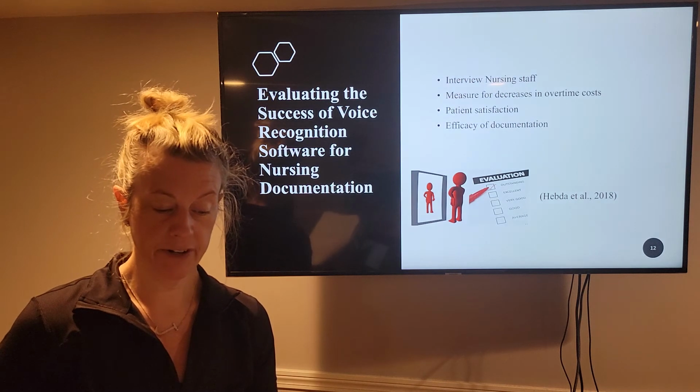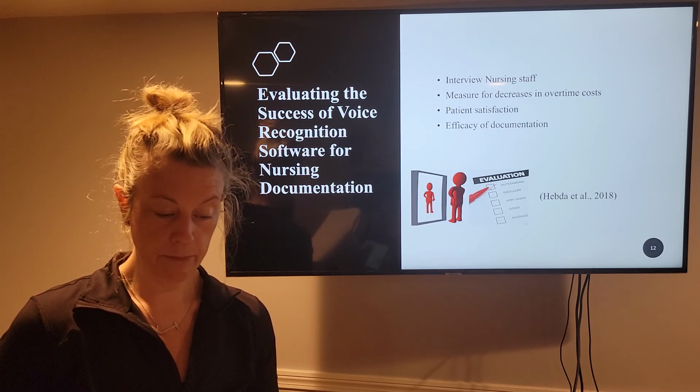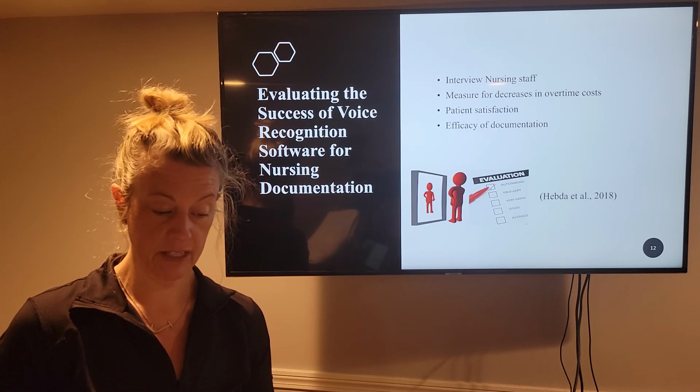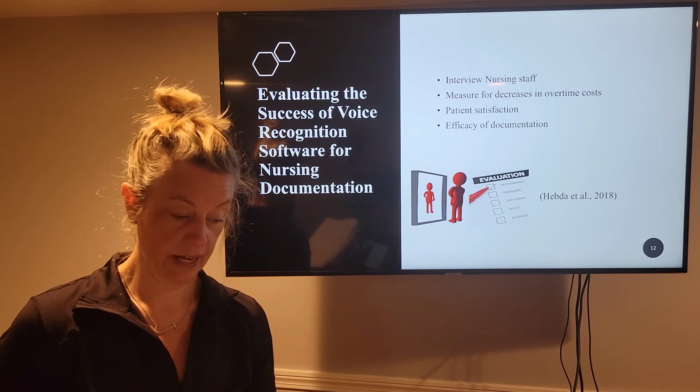Evaluation of the new software is done by evaluating the overtime use by nurses compared to the former documentation by computer, interviewing the nursing staff to assess their likes and dislikes of the system, and reviewing the patient satisfaction surveys. Hebda et al., 2018.